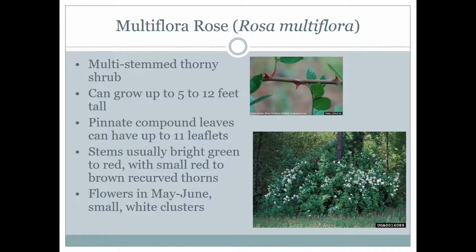Has these recurved thorns that just really grab into you. I think barberry is a little worse because the thorns are so thin, it feels like it can pierce through anything. But you know, you pick your poison. Multiflora Rose also has pinnately compound leaves, usually with 11 leaflets per leaf, but it is variable. It's got bright red thorns. There's my mouse, it keeps falling asleep there. And it's fairly showy with its flowers.